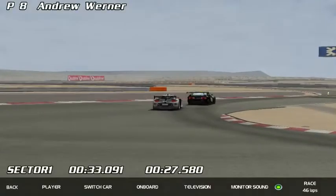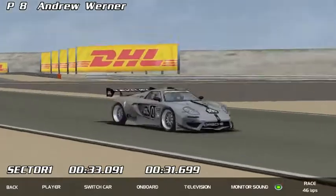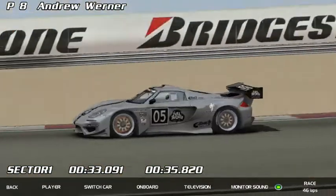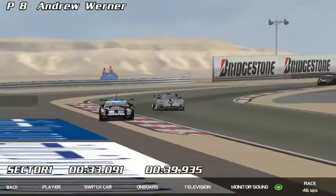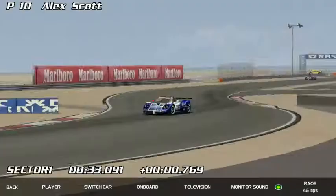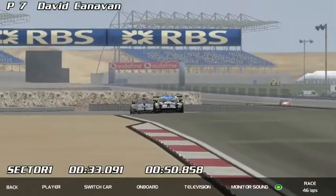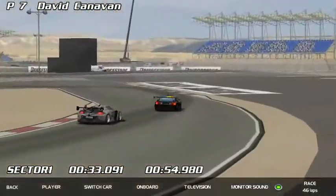But if I was Aaron Parsons, I sure would be second guessing coming up and passing Prado, because they've already been wrecked once, so I don't think it'd be great to be wrecked a second time. Yeah. Oh, Canavan takes it off. That allows Werner up in behind to give chase.